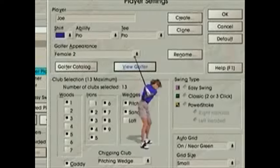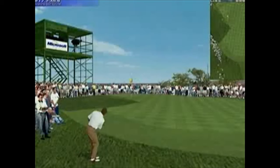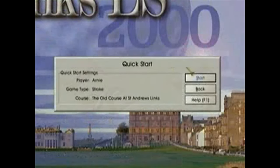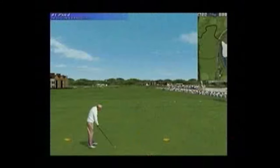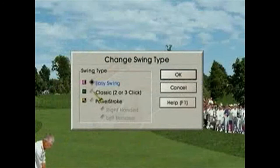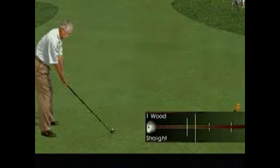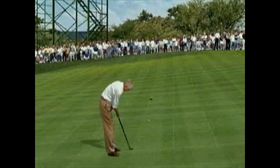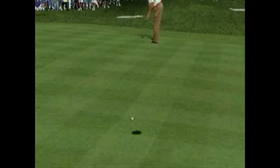Lynx LS 2000 has added four new players. This impressive lineup of 12 golfers includes golf legend Arnold Palmer. First time out on the course? Then you're gonna love this. Just two clicks and you're teeing up the ball for a shot straight down the fairway. It's just that easy. You can even choose the swing that best fits your game. Easy, classic, or power stroke. Then view your shot from a variety of angles and get golf tips and commentary from golf analyst David Faraday.